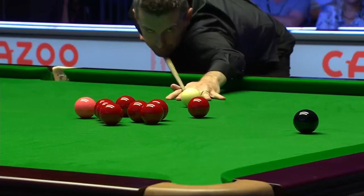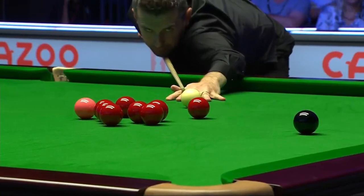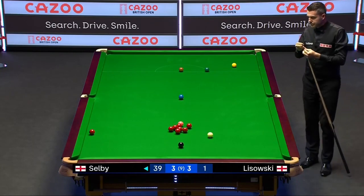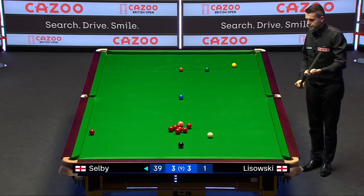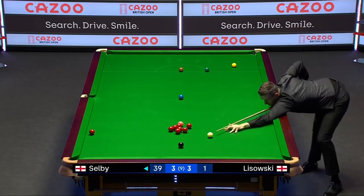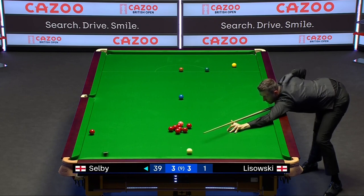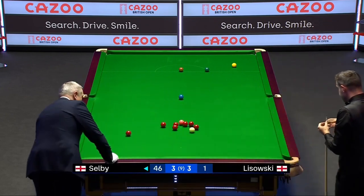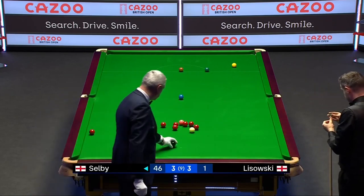Imperative he gets a nice angle on the black now. 35. This is the one shot that he's normally so good at. Lots of top spin off this top cushion into the pack. You watch the cue ball, it'll sort of arc into the pack here. He's okay. He's got a red into the left center.